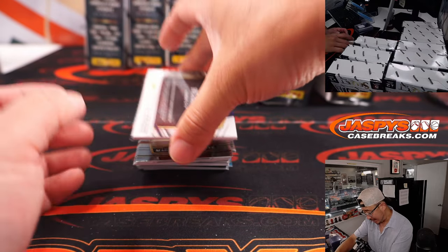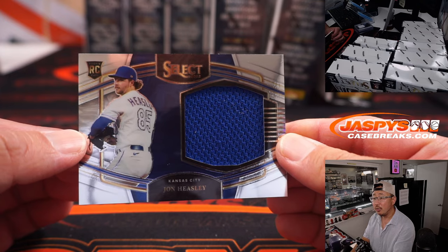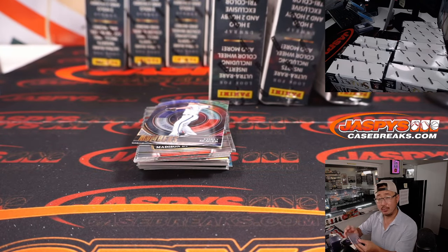We got a John Heasley, rookie relic for the Royals. That's Nicholas Schuster with Kansas City with the spot that he won in the filler.